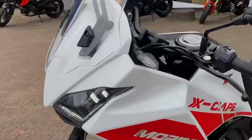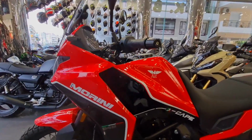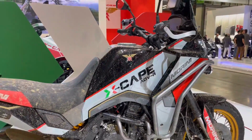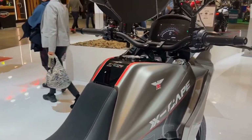Technology-wise, the X-Cape 650 is equally noteworthy. It features a broad 7-inch TFT display, a tire pressure monitoring system, two USB connections for on-the-go charging, Bluetooth communication to your phone, and numerous other rider modes.